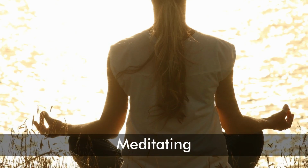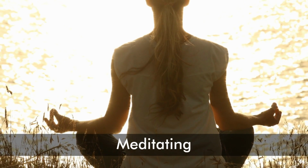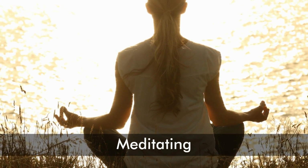Meditating. Practicing meditation daily can enhance antibody production. Antibodies are designed to recognize foreign bacteria and viruses, and signal immune system cells to attack foreign pathogens.